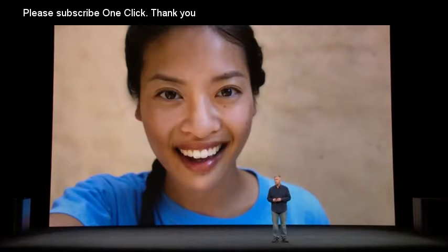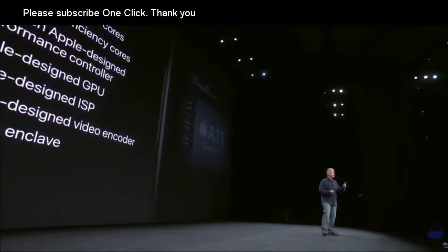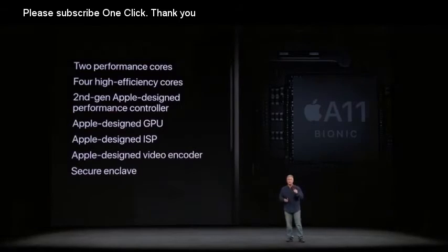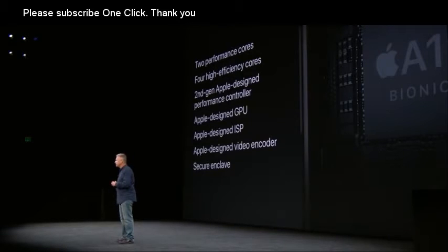This is absolutely beautiful. Of course, everything we've seen is powered in iPhone 10 by the amazing new A11 Bionic chip. We talked all about it in iPhone 8, but it's worth hitting on the highlights again because there has never been anything like it. A 64-bit, 6-core design, 4.3 billion transistors, 2 high-performance cores, 4 high-efficiency cores, our new second-generation performance controller that uses all 6 cores at once, our first Apple-designed graphics processing unit, the brand new ISP that improves autofocus, the video encoder that does real-time motion analysis while you're shooting video, the neural engine, and of course, the secure enclave to protect our Face ID data.